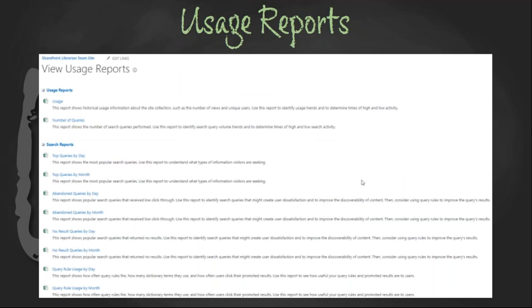All right, usage reports. So I mentioned that my governance committee ended in some analysis of the search report from SharePoint, where they came from. As a site collection admin, I think you get this level of reporting. As a site admin, I think you get two reports maybe. But no matter what, you have the capability to go in and find what people are searching for, what they're not finding, what they're abandoning, that kind of thing.